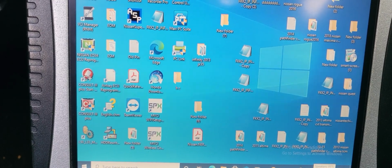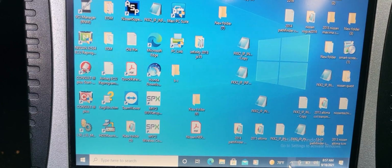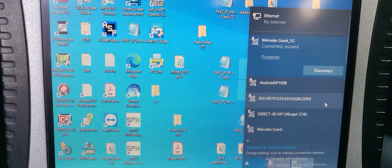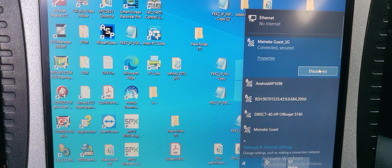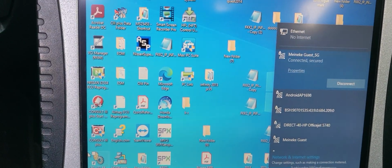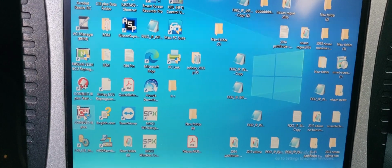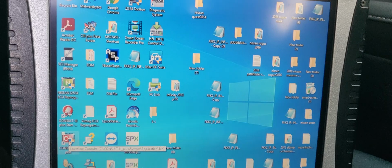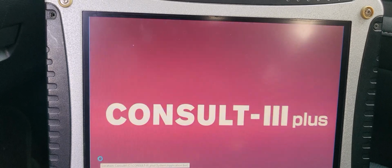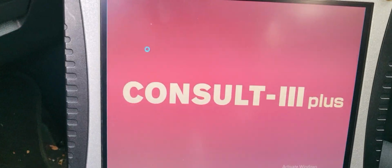Where is our internet? It's here. Be sure that it's connected. Oh, Meineke internet. Okay, so we go. I'm gonna come here. I will open my Console 3 Plus. We do the diagnose first, and then we go to programming to see if there is any programming available for this car.